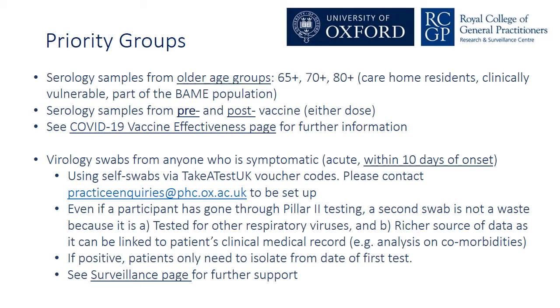I have spoken to a couple of you around research swabs and pillar 2 testing, and really the message is that a second swab is not a waste, because firstly it gets tested for other respiratory viruses, and also because it provides a richer source of data as we're able to link test results to a patient's clinical medical record, which allows for some more granular analysis, for example, on the effect of comorbidities.